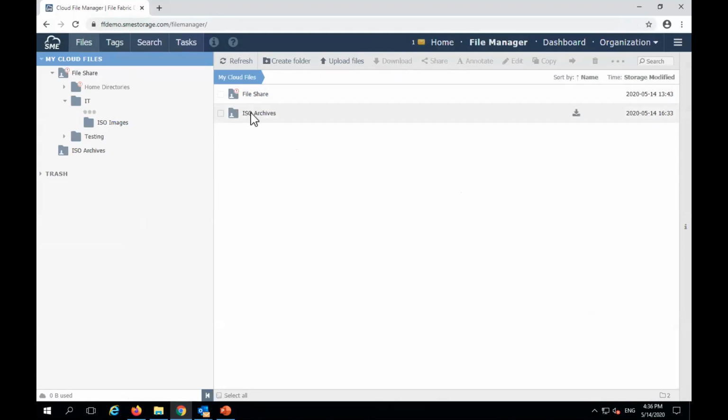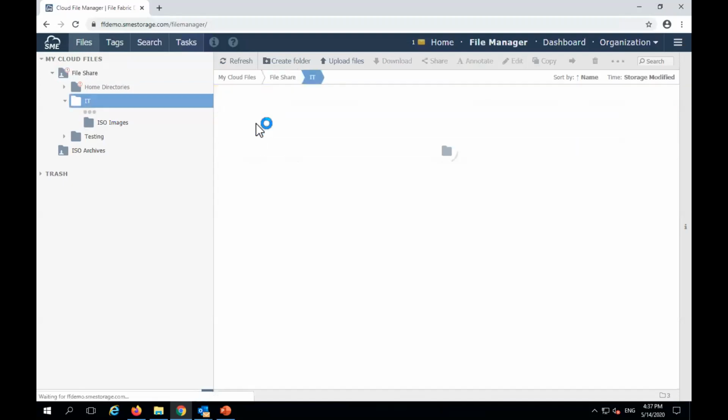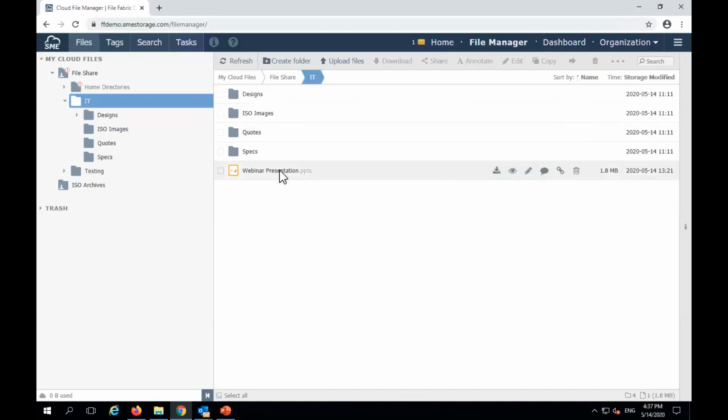From this user's point of view, he doesn't need to really care that this is object storage on the back end or SMB shares on the front end. So he can navigate into these directories and have a look at the directories within here. In this case, he's got access only to the IT and the testing folder. He can go into these different directories and look at the files we have.